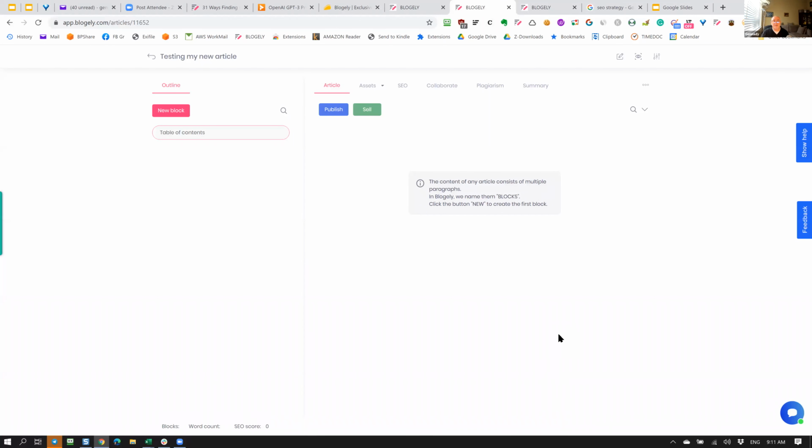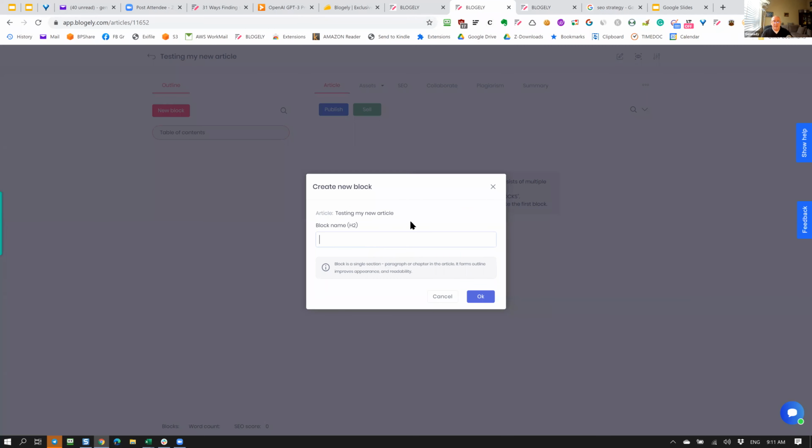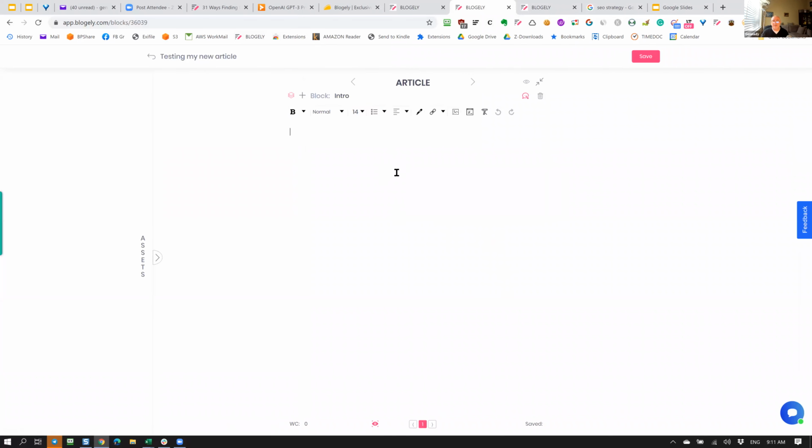This is the workspace of the article. It's broken down into two sections. On the left side, you see the outline. Outline is where you could see all your blogs, and you could create a blog by clicking on a new blog. When I create a new blog, let's say I call it intro. I just name it intro, I click OK, and now I'm on a different level of the article. So it's like three levels. You start from the view of all your articles, you dive into the article itself, and now you're on the blog level, a deeper level.